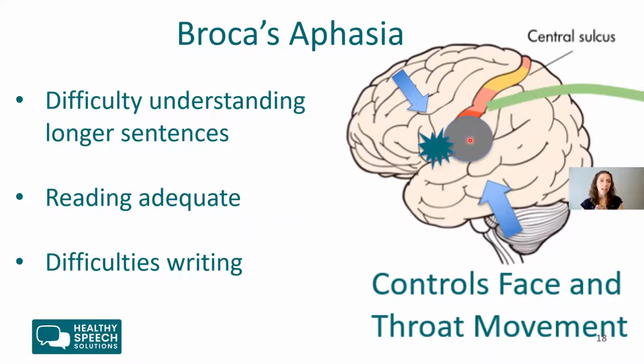Other areas that can be affected from Broca's aphasia. It can actually be difficult to understand longer sentences, and knowing that has to be more complicated information. Like if I'm having a conversation, I'm saying, how are you today? What did you do at work? You're going to understand me, no issues there.